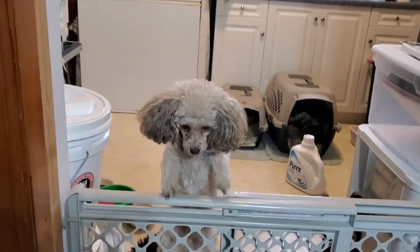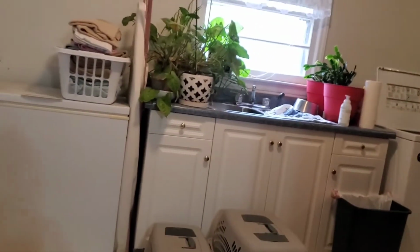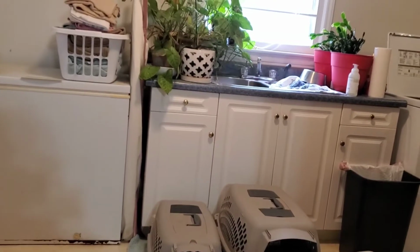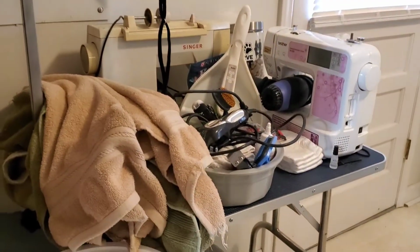See, the poodle called her daddy's rights. And so if you don't put the taller one on, you're down, Coco. She will climb it. She'll go over it, and then when I fuss at her and say, you better get back in right now, she'll run and jump back over it. This is truly the junk room, but this is the dog room.